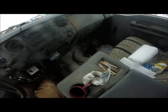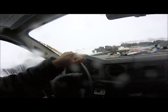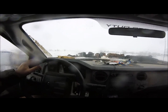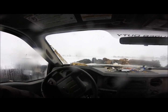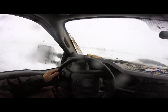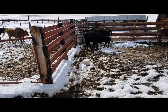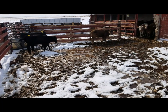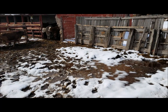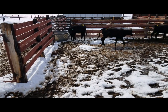So we got the baby calf out. We'll try to get out of here and get around these old cows. Well, I feel that this is a fitting place to end this video. I started it here this morning. Got all the cows fed.